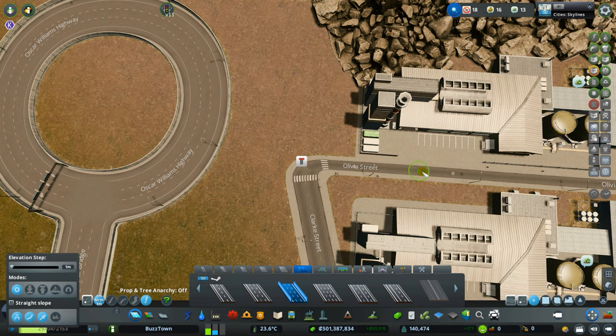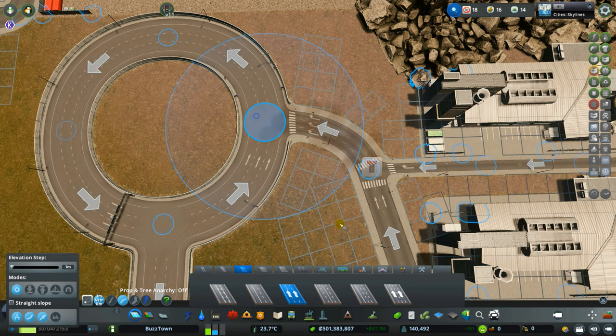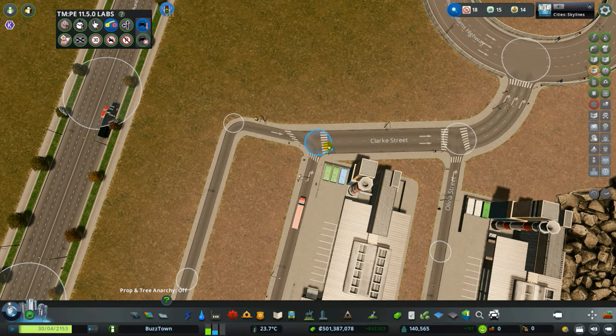Pull also this back. Because we have to make a nice little curve into this section, and I think we are going to use this road for it. This three lane, like that, and like that. Now look at that. Isn't that beautiful? Okay, let's use some lane mathematics.